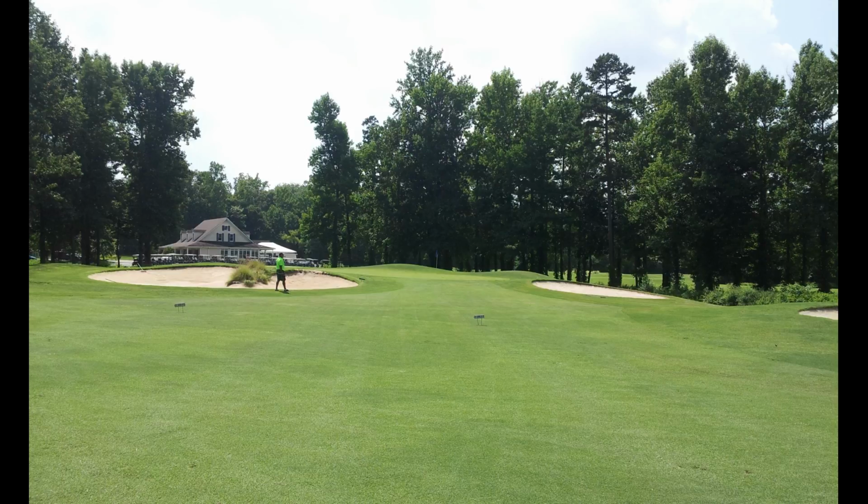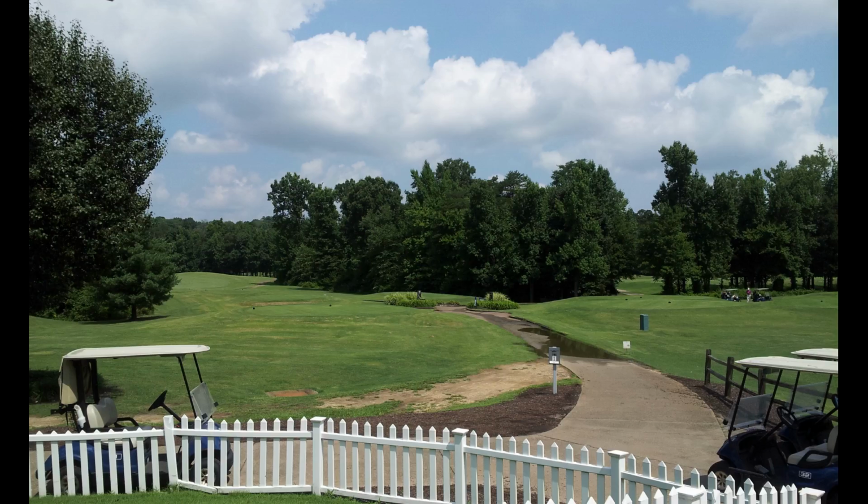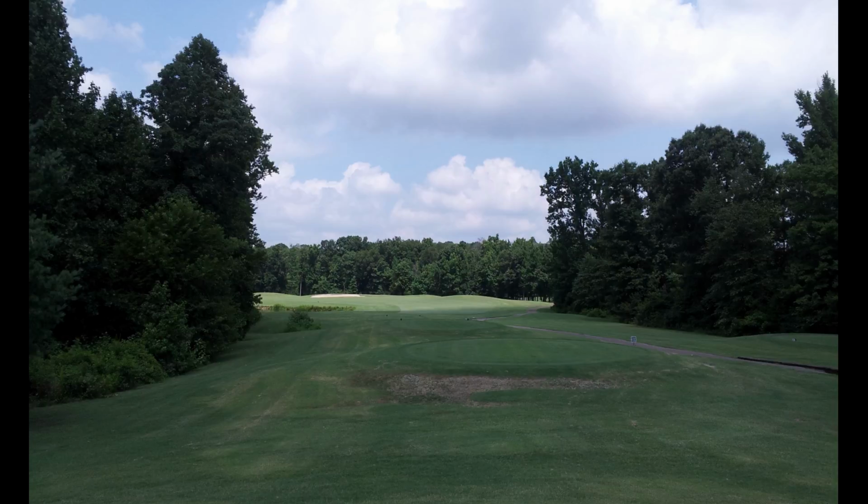The problem is, I think that this course still falls flat in a couple of ways. And one of the ways it falls flat is that it is flat. It is flat as a board. I can't think of one hole on this course that has more than 6 feet of a rise. Maybe 10 at the most. I mean, I think that's exaggerating.